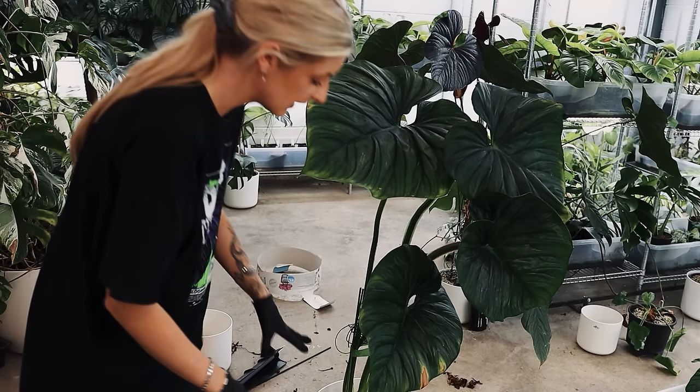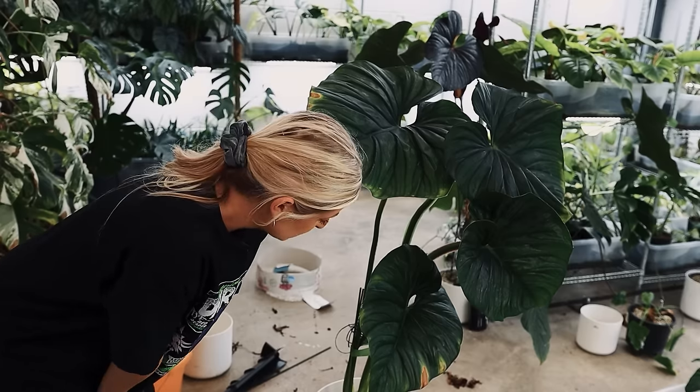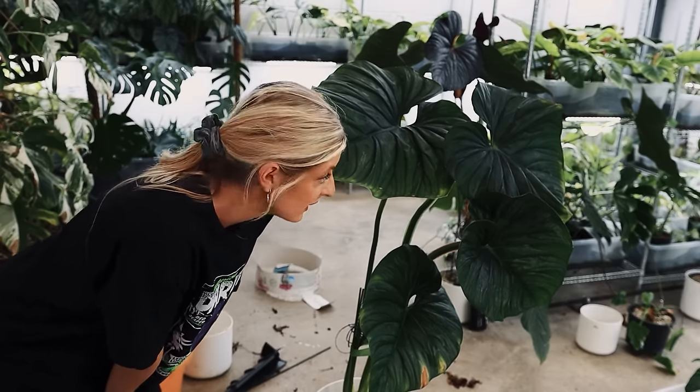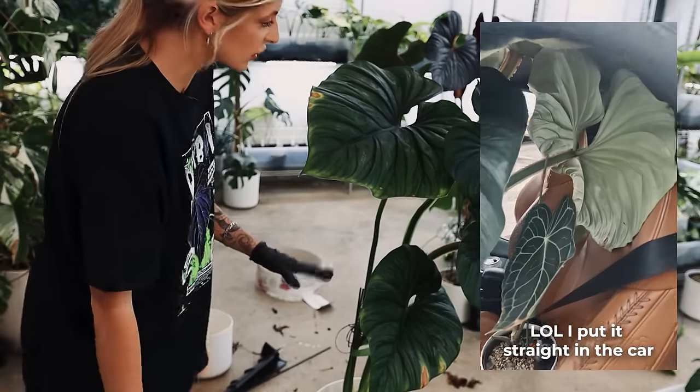I think my plan is I'm going to keep him in this. Sorry, I can't bend down anymore. I'm going to keep him in this for a bit. We'll see how he grows. I don't know when I'm going to take him to my house. I might do it sooner. I might do it later. I might just take him today. I don't know. I haven't decided yet. We're just going to see how he goes.